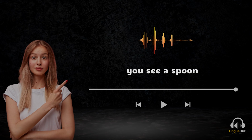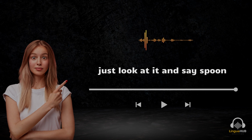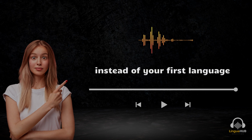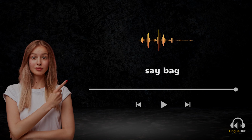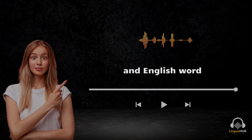You see a spoon. Do not think "cuchara" and then try to translate it. Just look at it and say spoon. You see the window. Instead of your first language, say window. You see your bag. Say bag. You are building the direct bridge between object and English word.